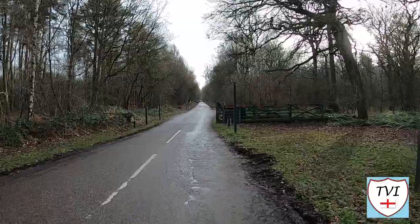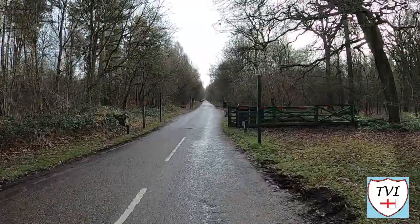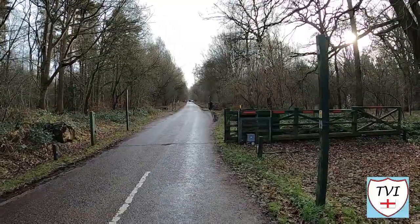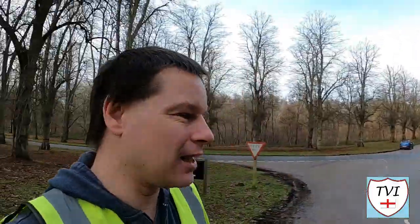Now, I didn't realise you can actually drive into Hardwick Village from the original sort of visitor centre area, but now I've come back out again, I'll probably have to pay again, but that's okay, it doesn't matter because it means there's something for you guys to see in the picture bit, and that's coming your way right now.